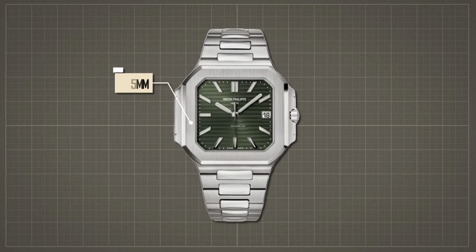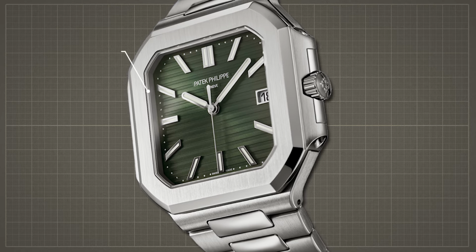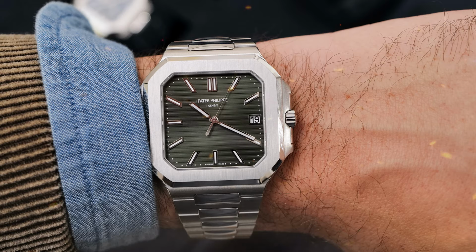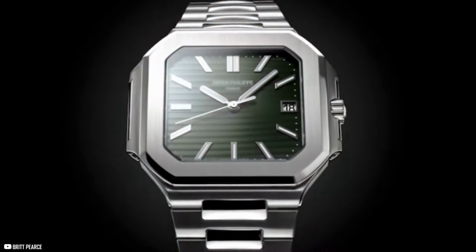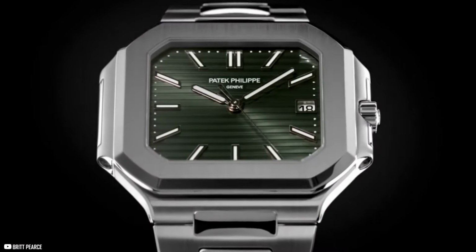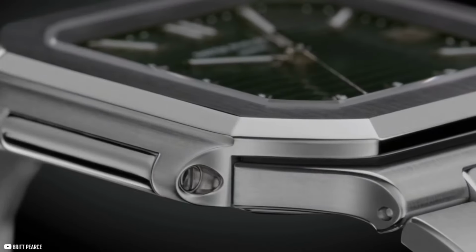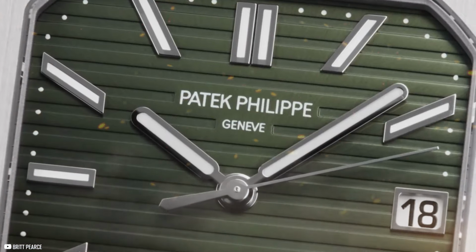At 45 millimeters, this watch makes a statement. But thanks to its slim profile of only 8.3 millimeters, it sits comfortably on the wrist without feeling too chunky. The finishing is a masterpiece of contrasts, with alternating polished and satin brush surfaces that play with light in the most mesmerizing way. Now, the dial.